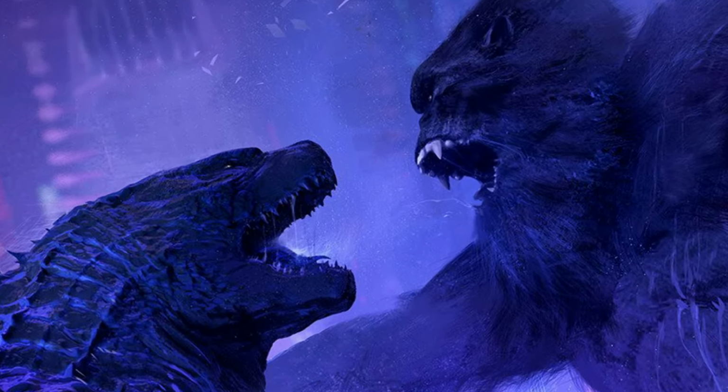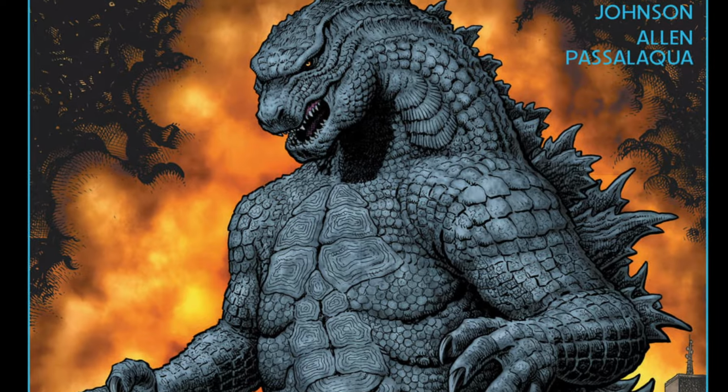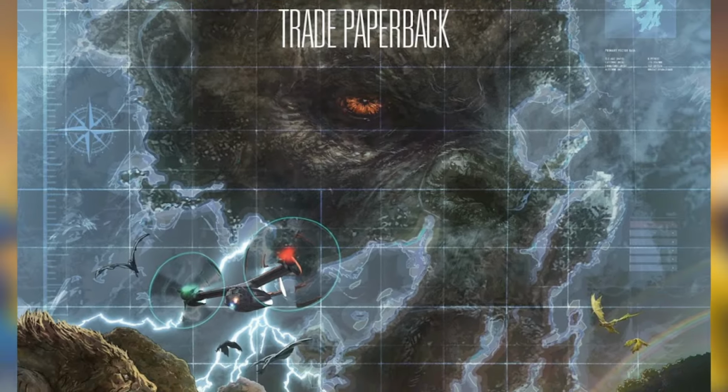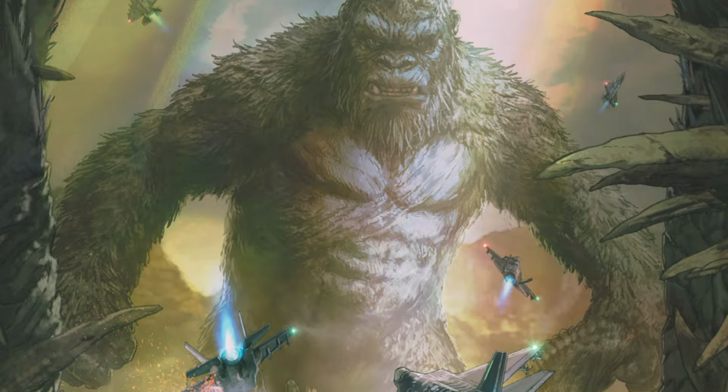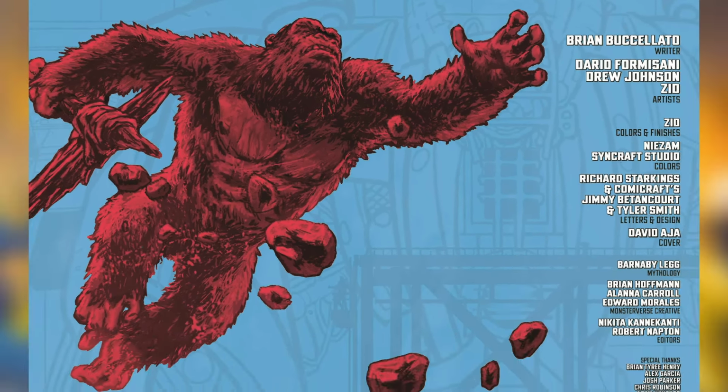As part of this fusion, the book features art by Drew Edward Johnson, returning from Godzilla Aftershock and Godzilla Dominion, collaborating with Zid, returning from Skull Island The Birth of Kong and Kingdom Kong. This comic features additional artwork by Dario Formasani with a cover by Christian Ward.